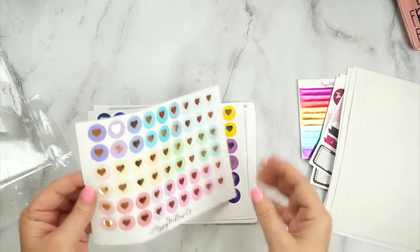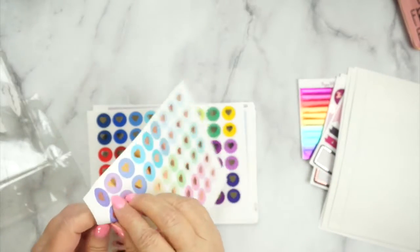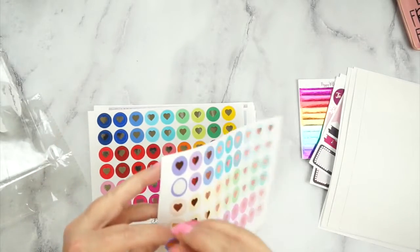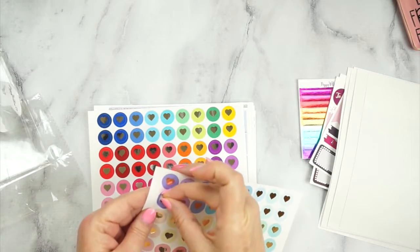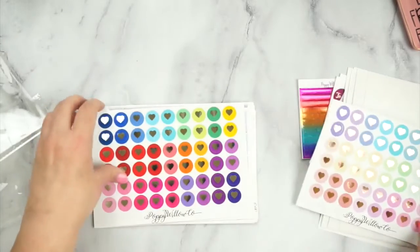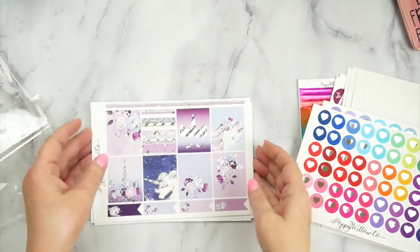And then look here. She started doing the heart foil little icons with the hearts. This is like a round circle. Look at that. Ah, beautiful. And this is in rose gold. And her paper is so soft and buttery. This is in silver. And then here is another kit, y'all.